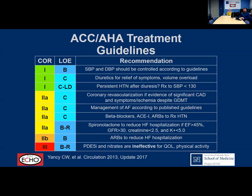If they have AFib, you want to treat it. And then here you see these are the agents that we recommend: beta blockers, ACE inhibitors, ARBs, etc.